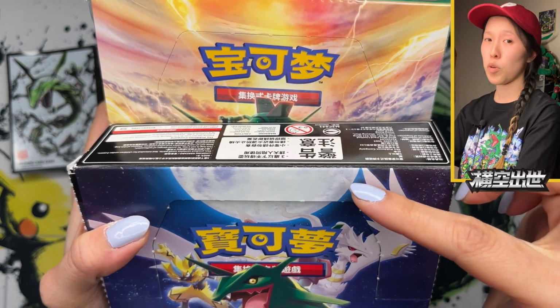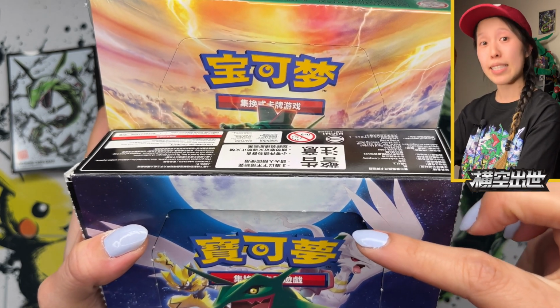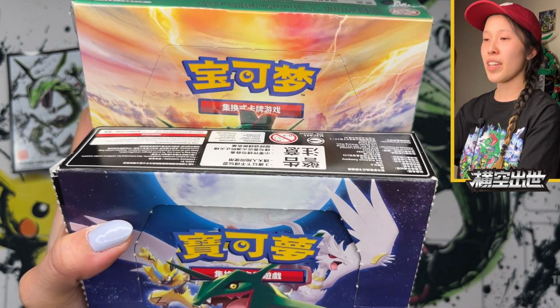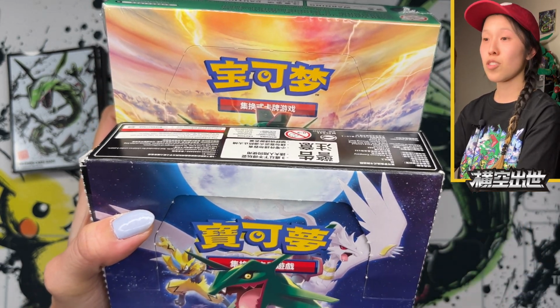For all the people who have given me lots of political grief about all this being the same, it's not. They're completely different texts. I'm sorry for the rant, guys. I just got to get this out of my system so all of us know what we're talking about. Again, mainland China does simplified Chinese, Taiwan and Hong Kong, traditional Chinese.